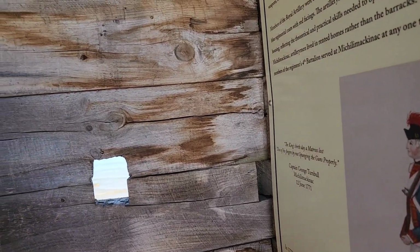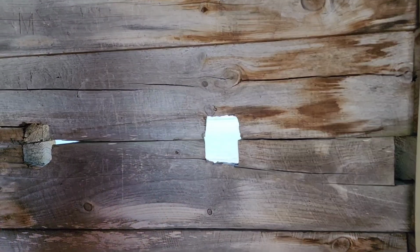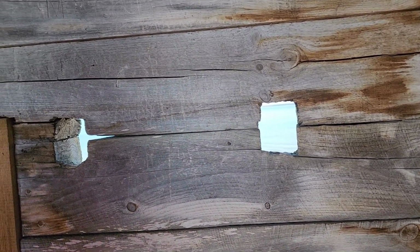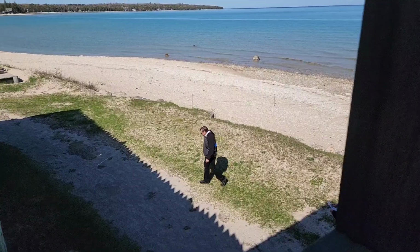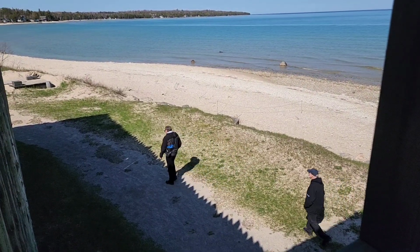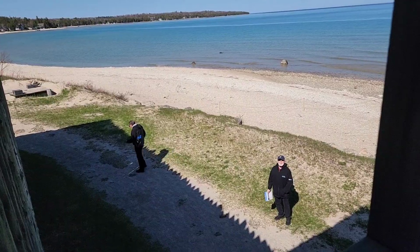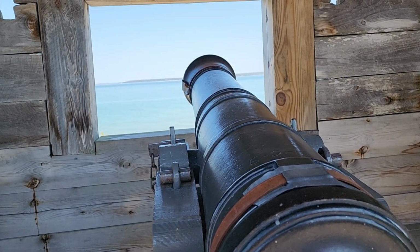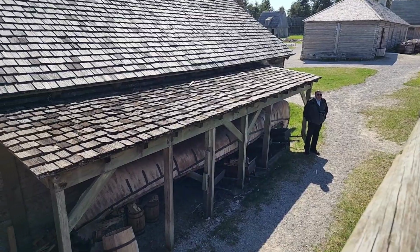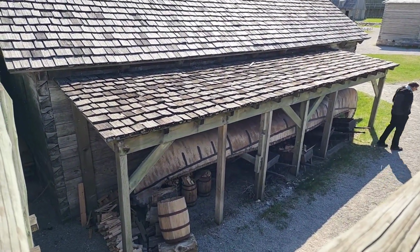We have two holes and muskets. Cool. I thought it would be quiet underwater. Hello. You're up there. Yeah. Look at all. That is a huge boat. I guess that's the one that carried all that.